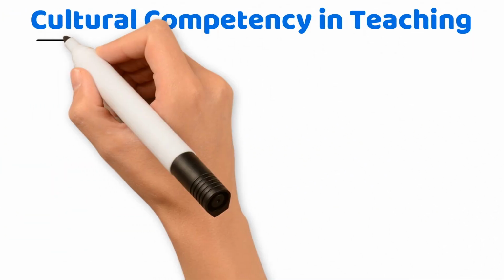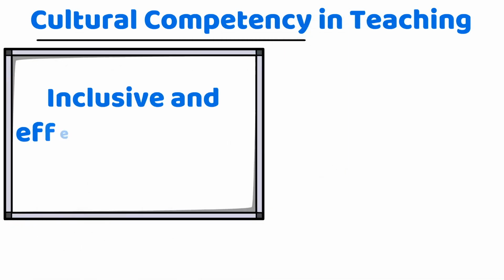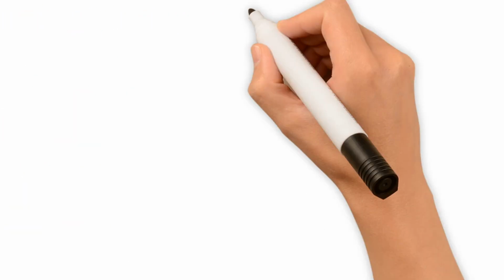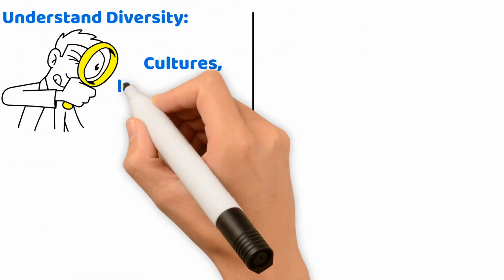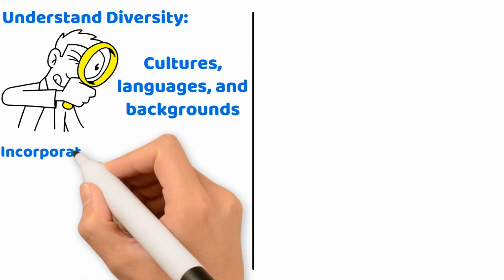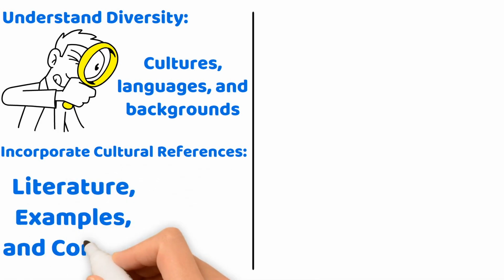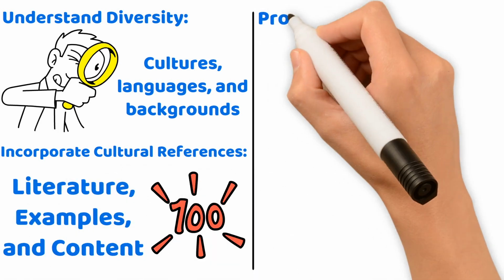Cultural competency in teaching. Cultural competency is vital for creating an inclusive and effective learning environment. Here's how to integrate cultural awareness into your teaching. Understand diversity. Recognize and value the diverse cultures, languages, and backgrounds that students bring to the classroom. Incorporate cultural references. Use literature, examples, and content that reflect the cultures of your students to enhance relevance and engagement.